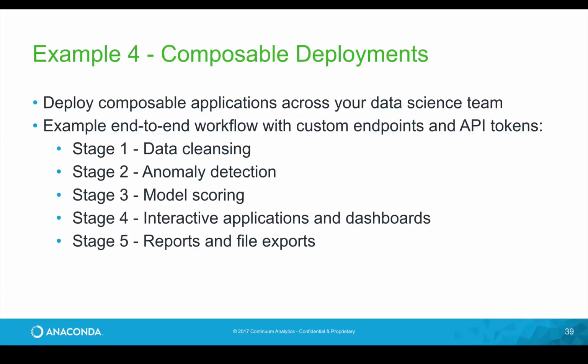So an example end-to-end workflow with custom endpoints and API tokens could be, first we want to cleanse the data, then we want to do anomaly detection, then we want to do model scoring, and based on those results, we want to develop interactive applications, dashboards, reports, and file exports that other members of the team can use to consume the results of my data science analysis.